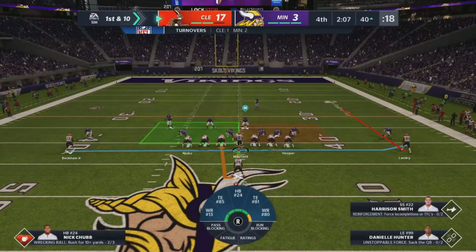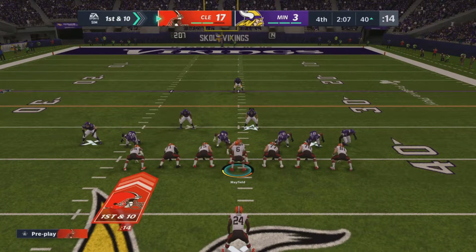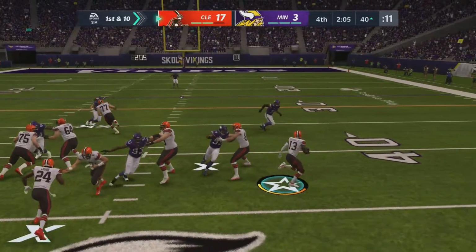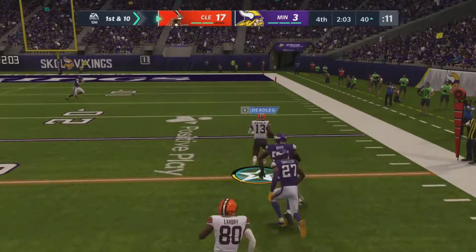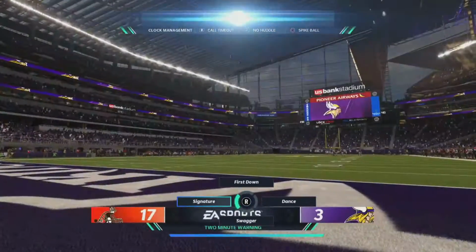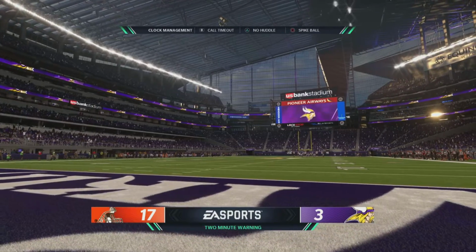So the special teams penalty cost some yardage there as they come out on 1st and 10. A little jet sweep to start the drive. And he's got some space here. And he gets this one inside the 15, just a yard or two shy of the 10.